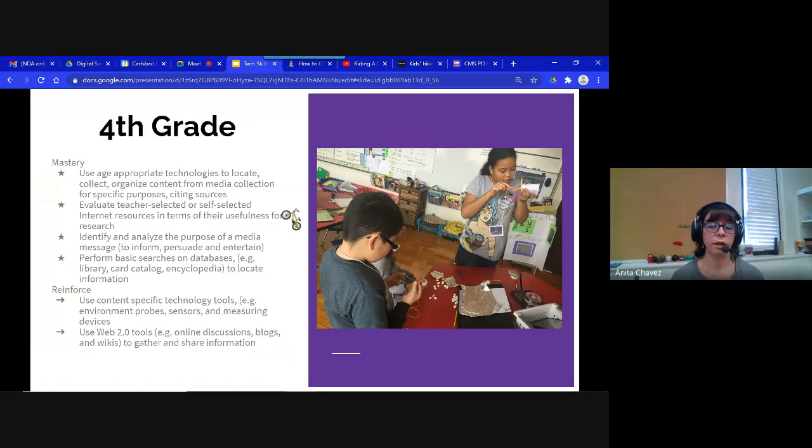There are websites out there to help with citing. At this grade level, citing doesn't have to be that whole MLA format, things like that, but just referencing this is where I got the material from, this is where this image is from. So make sure that they are giving credit to the source where they found that information.